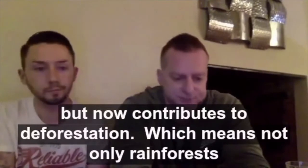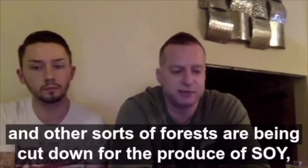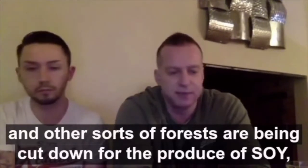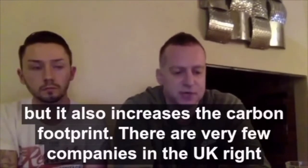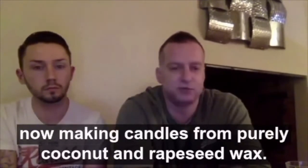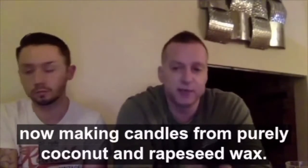Soy wax. Now, soy wax is obviously a vegetable. It was grown and still is grown in America, but it now contributes to deforestation, which means not only rainforests and other sorts of forests are being ripped down for the produce of soy, but it also increases the carbon footprint. There are very few companies in the UK right now making candles from purely coconut and rapeseed wax. I'll explain the two components.